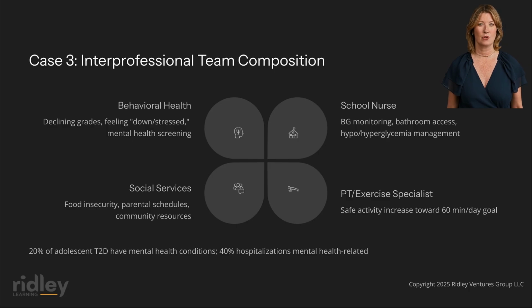The exercise specialist or physical therapist can help Jasmine safely increase physical activity, potentially incorporating volleyball if she wishes to continue, and developing a sustainable exercise plan addressing the ADA recommendation that adolescents engage in 60 minutes or more of moderate to vigorous aerobic activity daily. The social services professional addresses social determinants of health, including food insecurity, parental work schedules affecting supervision and meal preparation, and potential need for community resources. The parents and caregivers are essential team members, though engagement may be challenging given their work schedules. Care coordination must accommodate these constraints while supporting gradual, developmentally appropriate transfer of self-management to Jasmine.